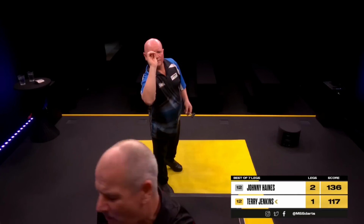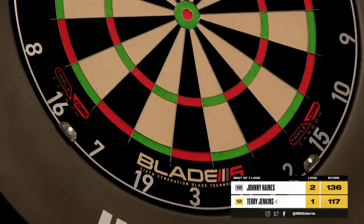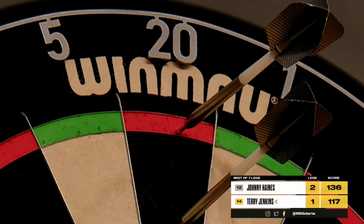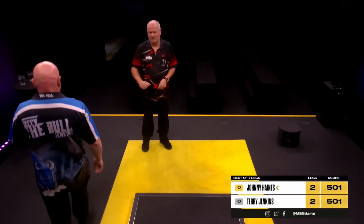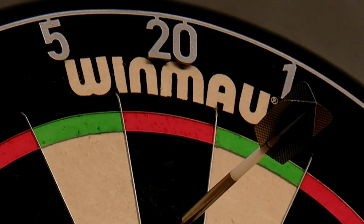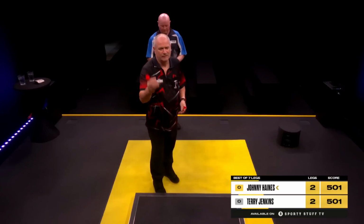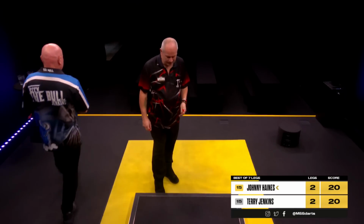Terry required 117. Advantage to Jenkins in this leg, treble 19 to leave tops. Game shot on the fourth leg. Terry Jenkins. Now a best of 3 game, with the winner going through to Saturday night's final. All to play for. It's Johnny to throw first. Johnny required 20.